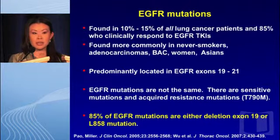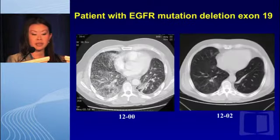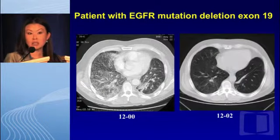Basically, the one thing I want you to remember is there are 3 mutations you absolutely have to know. The first is the deletion exon 19, the second is the L858 mutation, and the third is the resistant T790 mutation. And the reason is that these mutations are not the same. Your deletion exon 19 mutants, we know that they're more sensitive to the EGFR TKIs, the erlotinib, gefitinib, what we have right now.